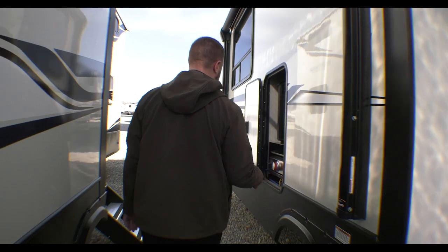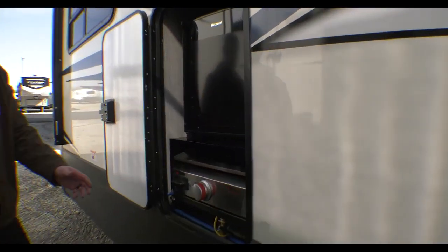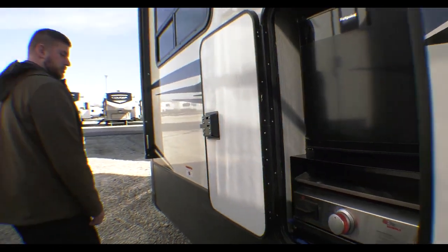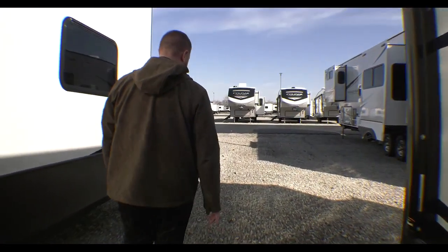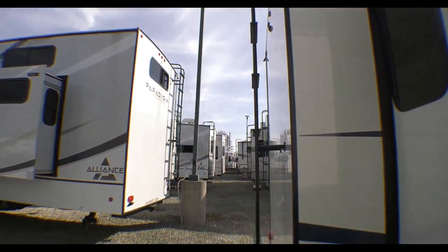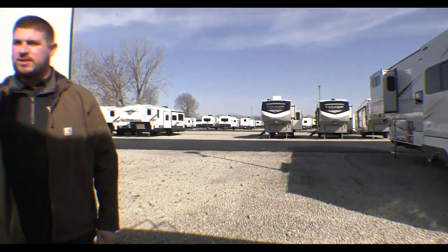But coming back here on the 311, I love the new outdoor kitchen. You've got the griddle that pulls out and the little beer fridge, juice fridge outside. You have a ladder on the back to access your roof to do your maintenance, and your backup camera, rear observation camera prepped as well. Guys, we'll go ahead and check out the inside of the 311RD here.